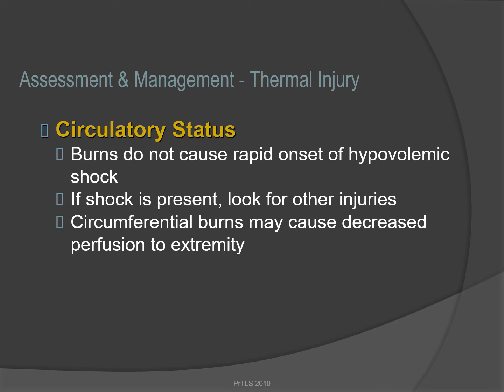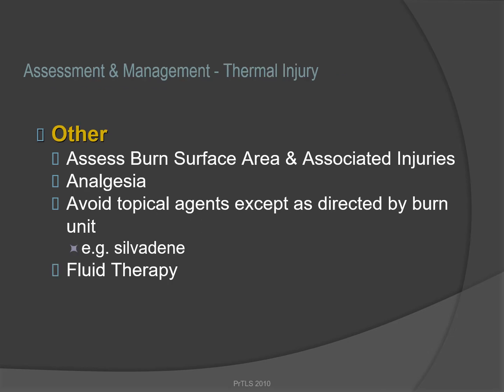However, burns do not cause rapid onset of hypovolemic shock. If present, look in and out for other injuries. Assessment can be really challenging, particularly in circumferential burns, as it reduces perfusion to extremity. Primary aim would still be to look for life or limb-threatening causes. And then, as a part of secondary survey, burn surface area is assessed as well as thorough head-to-toe examination is done to look for other associated injuries.